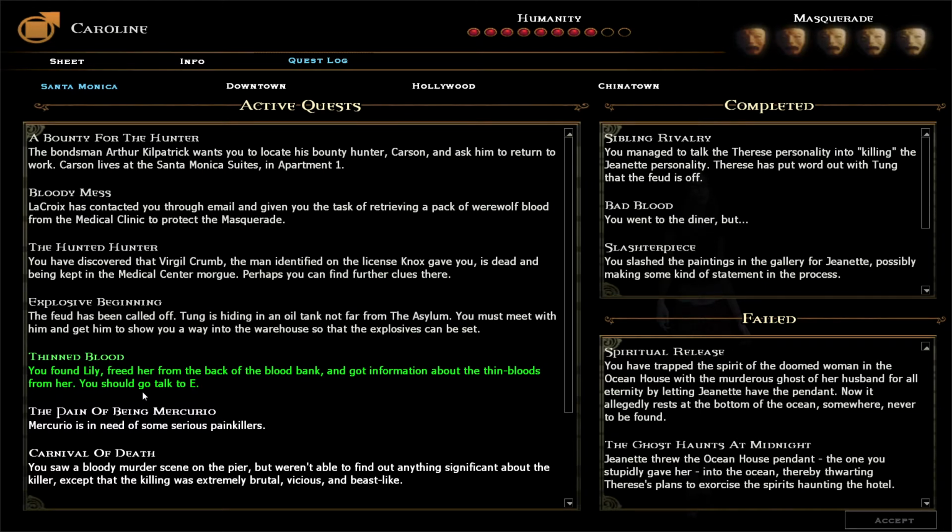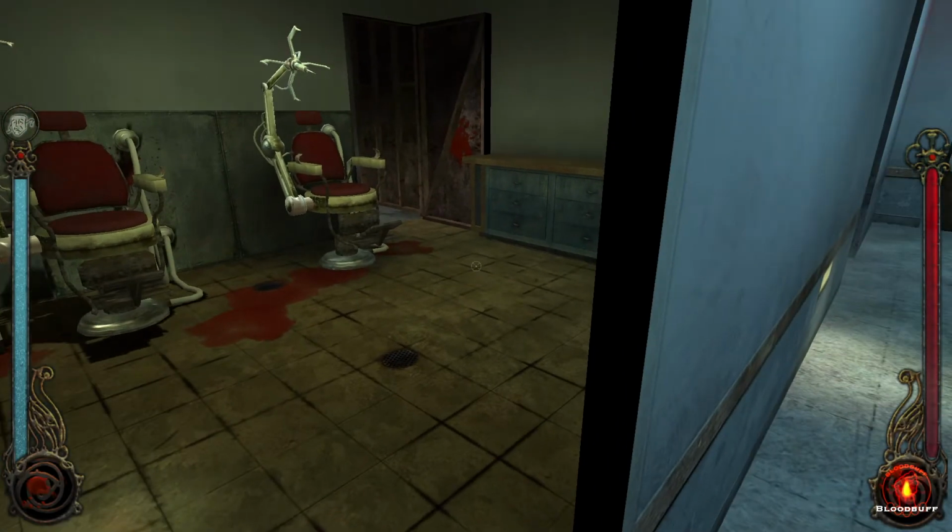So you found Lily, freed her from the back of the blood bank, and got information about the thin bloods from her. You should go talk to E.